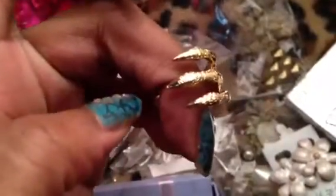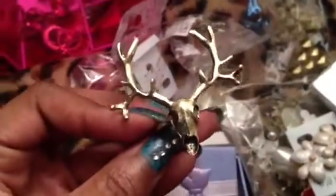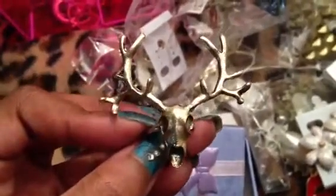Let's see here. Okay, this ring I love. It's one of those claw rings. Look at that. It's just so pretty. It was 99 cents free shipping. The seller had 3 different colors, and I think I'm going to go back for the other colors. This ring, it's a deer. It's very pretty. I like this a lot. I have the matching bracelet. This was also 99 cents free shipping. I would not wear it with the bracelet, but I like it.